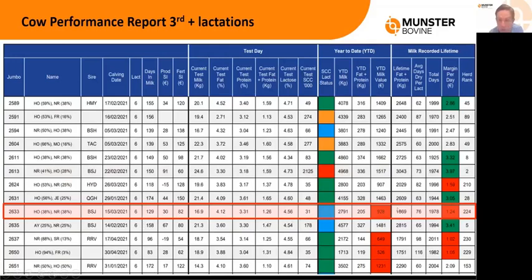Then we come down to the bottom here and we see some cows with what you might call double red cards. So they're in red for their lifetime production and they're in red for their year-to-date production. So if you do have the opportunity to sell some of your poorer cows, these are the cows you're starting to look at, these cows that have a double red card. And if you look at that one there, 124, that equates to about 450 euros of profit per lactation. So still not doing too badly.